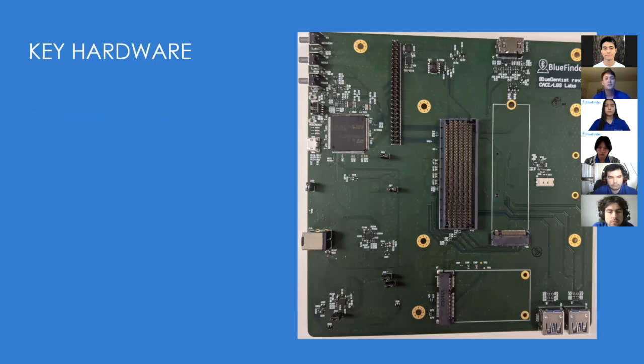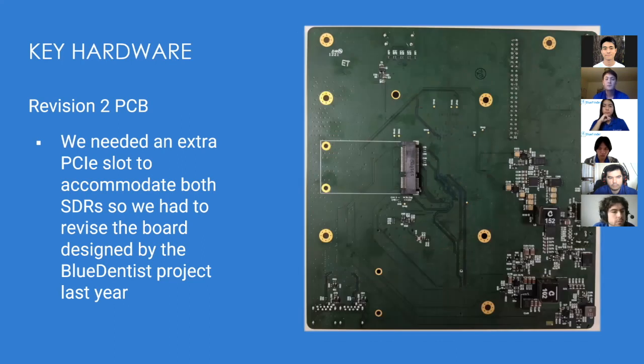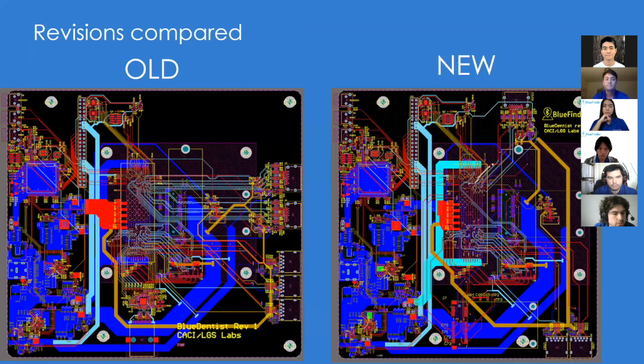And our final piece of hardware is our custom PCB. This is the revision 2 based off of last year's. And what we wanted to add was an extra PCIe slot to accommodate the second XTRX that we wanted to use. And so our main accomplishment was taking this 8-layer board and adding a second PCIe, as well as optimizing some of the space. So here's the back. You can see in the middle on the left side is the second PCIe.